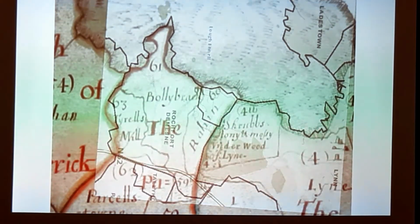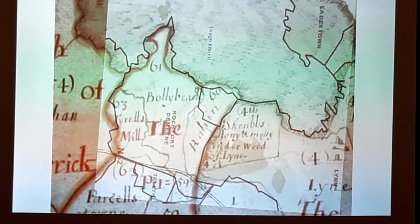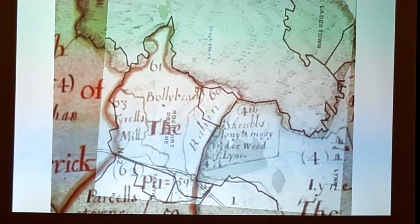So we'll see now in a bit how the estate essentially straddles both those boundaries, with the stream passing through the middle. And here, if you can just about see that, you'll see what it says there: shrub, stony and mossy underwood of Lynn. Lynn is up here in the corner, along a much more established seat.